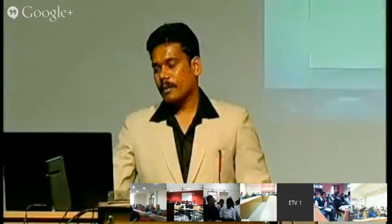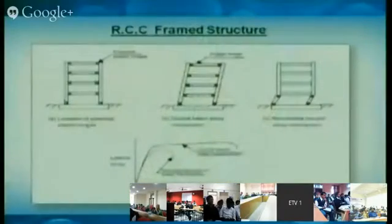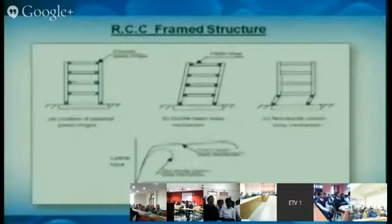Now come to this question. In earthquake resistant measures, our framed structure should behave in a ductile way rather than a brittle way. So what is the difference between these two? You can see this is the first figure. We are expecting a hinge mechanism like this in earthquake resistant design measures.